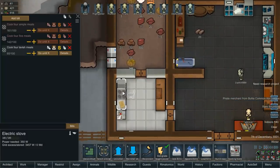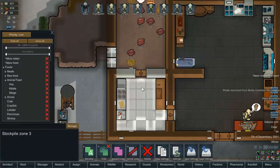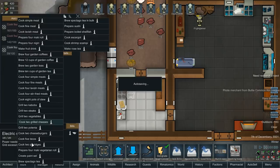So then now, we also gotta cook more stuff. And all of these are just gonna be one stack of each. More visitors, is that gonna be an overload? No, we're still good. So we're gonna be making more options. So we have fruit drinks. Let's keep it simple for now. So that's four of everything.